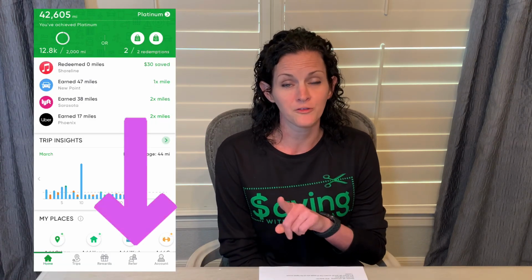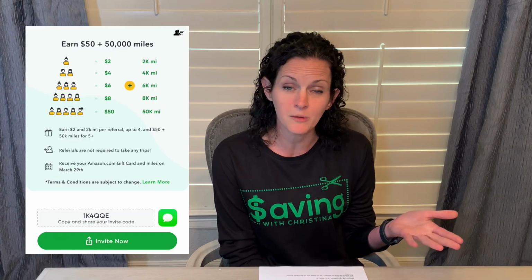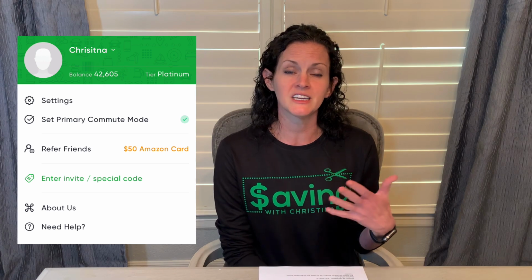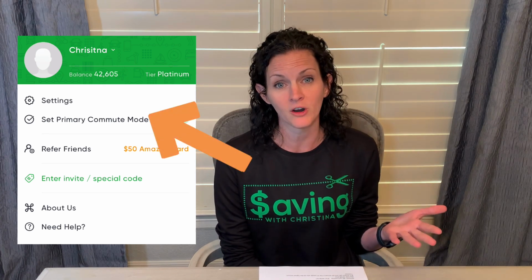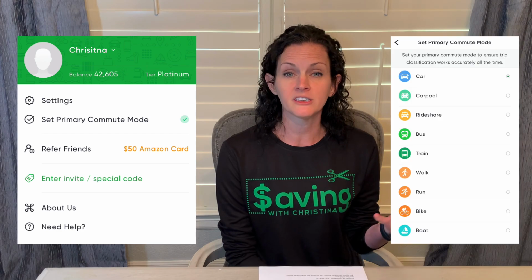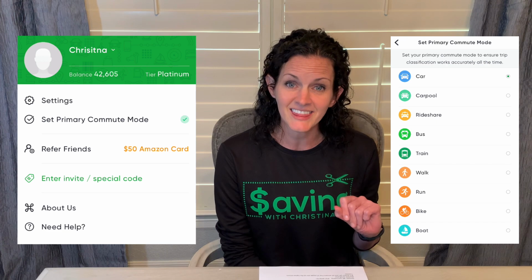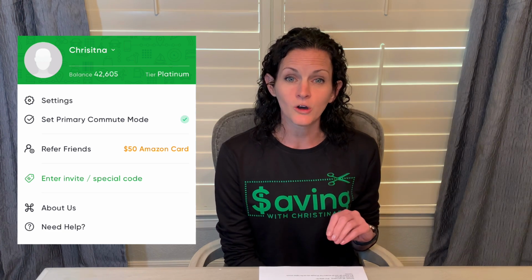Next, we're going to click on the Refer tab. If you have friends and family that you want to refer to the Miles app, you can earn additional miles by doing that. So now let's look at the Account tab. From here, of course, you can see your miles balance as well as your tier level, but you can also see things like setting your primary commute mode. So if you typically travel by car or you typically travel by train or by subway, you can set that in the app.